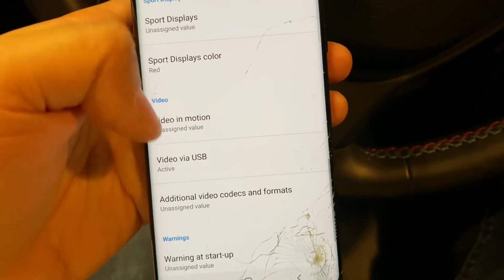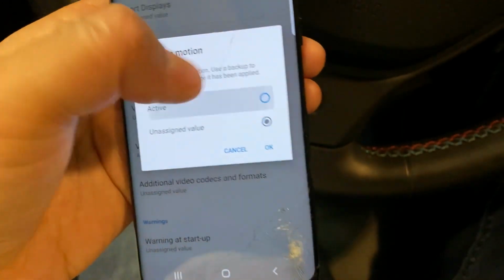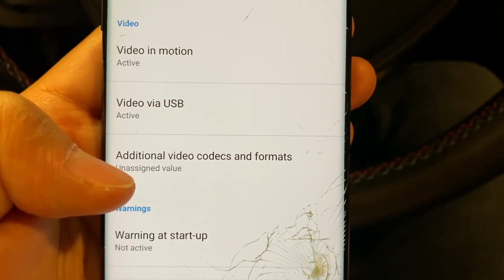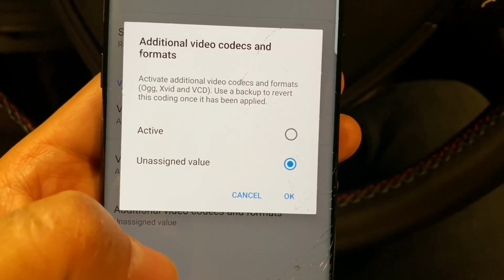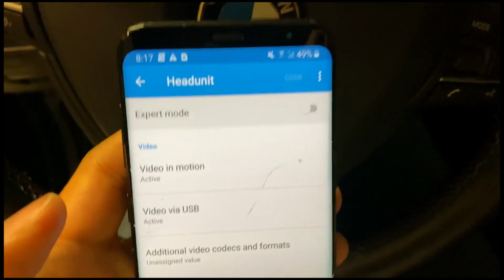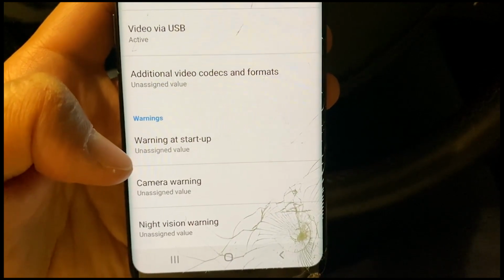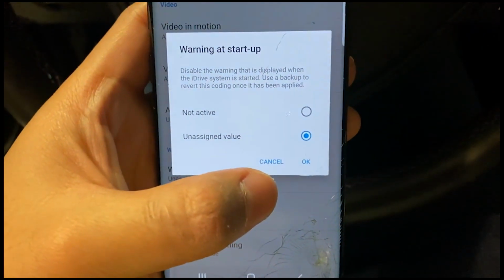Scrolling down, you'll see that this is where you can also activate the video in motion option. You'll also want to make sure to activate video via USB as well as additional video codec formats, just to make sure all formats can be played. Then right below that, there's the option to remove the annoying legal disclaimer, which you see at the beginning of starting up your car. You want to set that to not active.